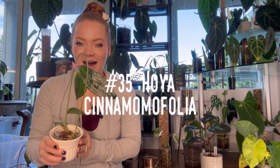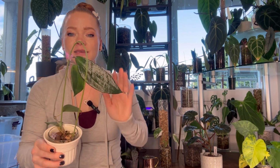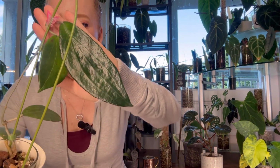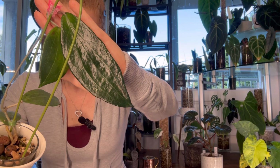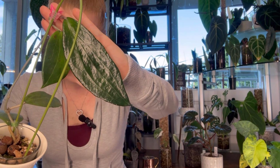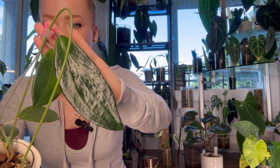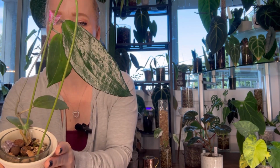Number 35, we have this absolute beauty of a Hoya. So this is Hoya cinnamomophilia. It's native to the island of Java. It's a beautiful Hoya with glossy foliage and subtle venation. I bought this Hoya to see the burgundy red and green blooms. So this Hoya actually has the most beautiful blooms I've ever seen on any Hoya, and my goal is to get this one to bloom. So hopefully sometime in the near future.